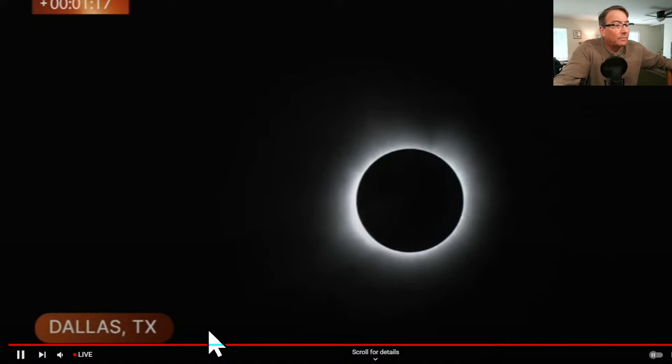You can see that spiky structure of the corona. That's indicative of our approach to solar maximum. That asymmetrical nature of the corona happens when we're in solar maximum, which is going to be happening in about a few months from now. So that means that this view of the corona will never happen again, ever. This is a completely unique view.